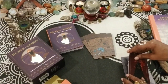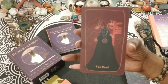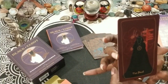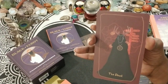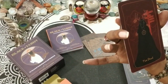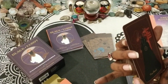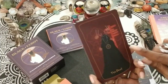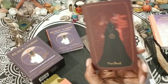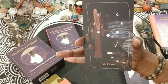Here is the Devil. The Devil I thought was special here. So we have the Devil, and there's a signpost. It's a beautiful Devil, by the way. I'm always looking at Devil cards. It's my favorite now. We have greed, pride, lust. Let me see if I can see everything. Envy, gluttony, wrath, and sloth. All on this signpost.